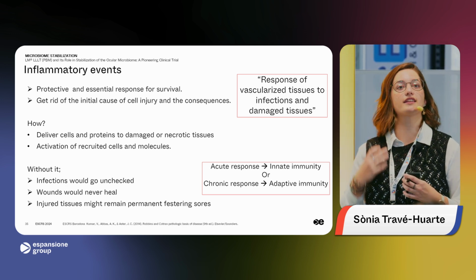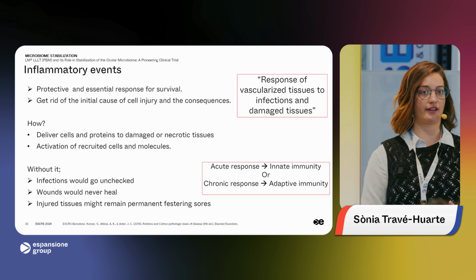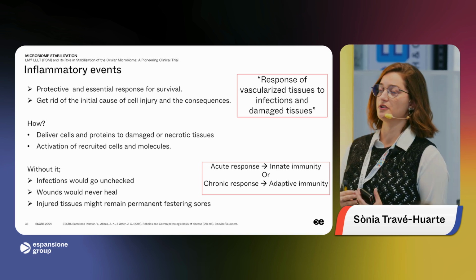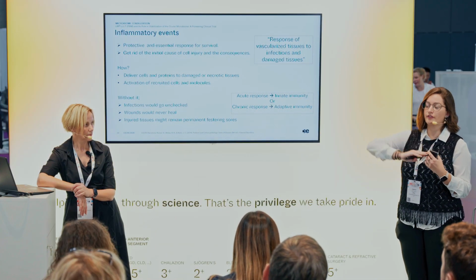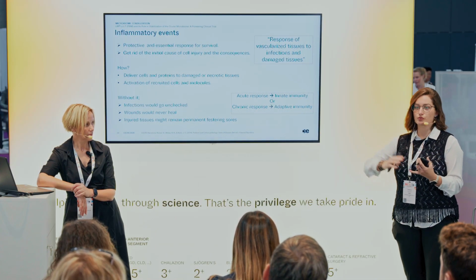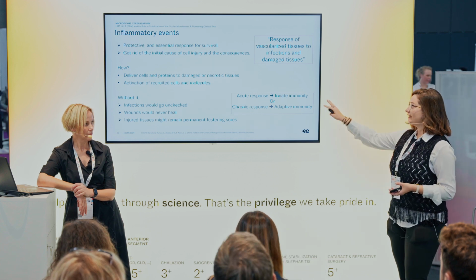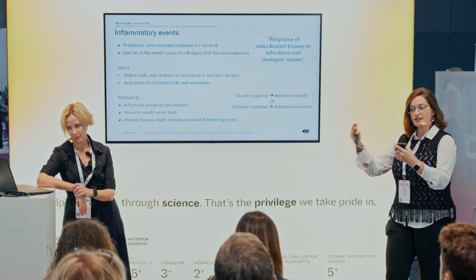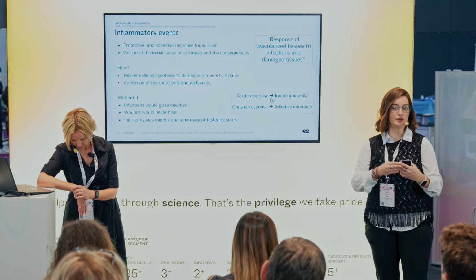Now, the most important thing to me is to understand when it is acute or when it is chronic. An acute response, or innate immunity, is when something is triggered and we have a quick, very acute, painful reaction. We have rubor, we have calor, we have the whole thing. But that is a solution. It's preventing us from going any further. So if we catch it on time, we solve it, it's fine.